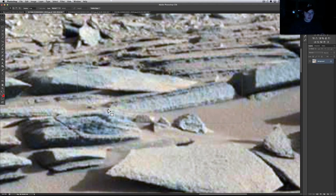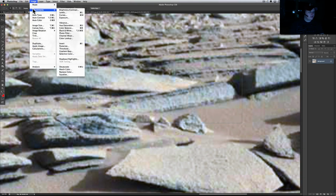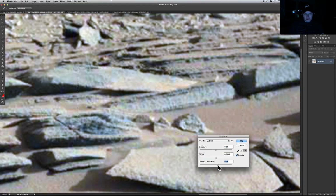Tell me this doesn't look like a pillar that's just fallen over. And what we're going to do here is adjust it once again with the exposure, because you get the gamma control down here.